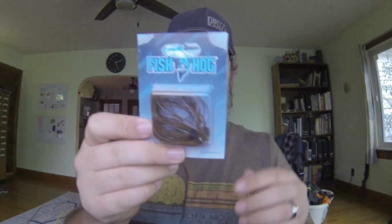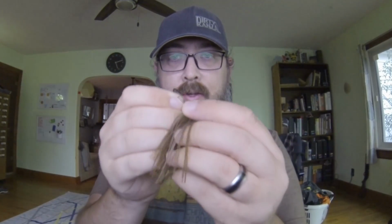Just looks like another brush hog jig bait, Wizard Custom Tackle. I've never heard of this one, so I don't know if this is a Monster Bass brand or maybe just a brand I don't have here in this particular area. Standard jig. What's the weight on this one? 1/2 ounce, so pretty heavy in comparison. It's probably for punching mats and such.